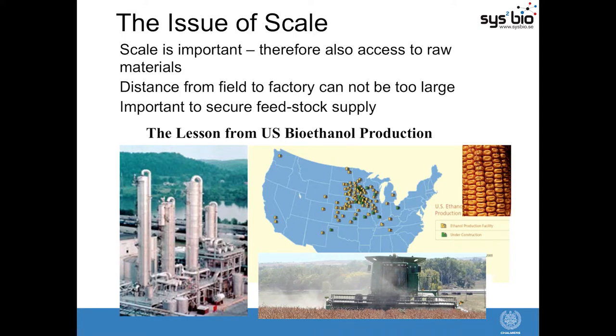Interesting is this issue of scale I talked about. If we look at the ethanol production in the US, that is really centered here in the Midwest, which is often referred to as the Corn Belt. The reason for this is that it doesn't make sense to make too large plants, because then you need to transport the feedstock, the corn, from too large an area. And then you begin to lose on transportation costs into the factory.